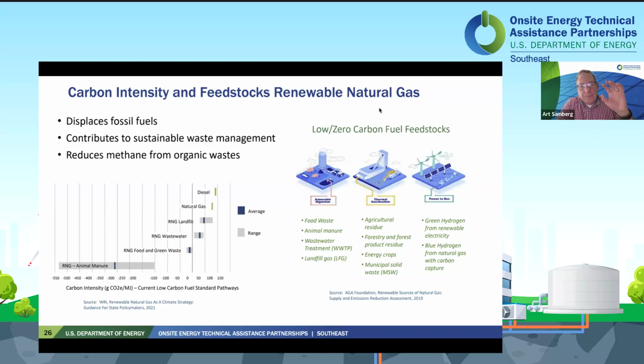So there's a lot of potential both from these technologies like solar and wind and geothermal heat pumps, but also from traditional combustion units also. And what the TAPs do is we look at all these different technologies and fuels to help you make the best decision for your site.